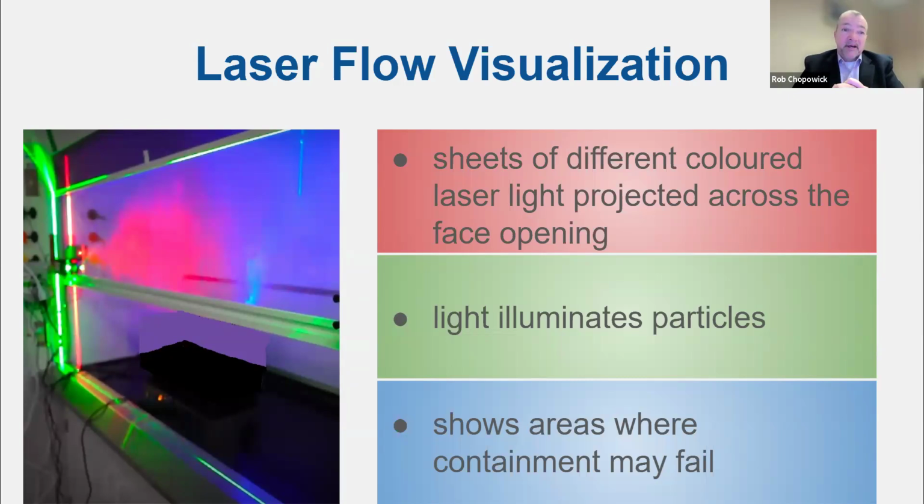It's not that easy, but I think it's got a lot of potential. As an alternative to greenhouse gases or flammable, vaporized alcohols, lasers from a safety point of view really have a lot of potential. And I'm looking forward to seeing how that can be evolved into a standardized testing process.